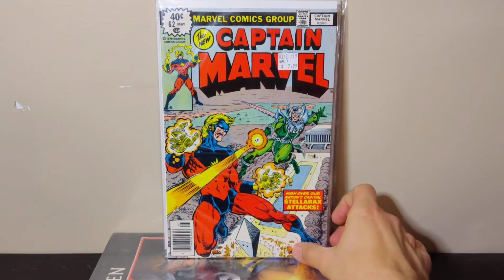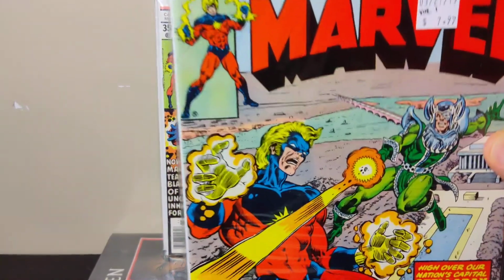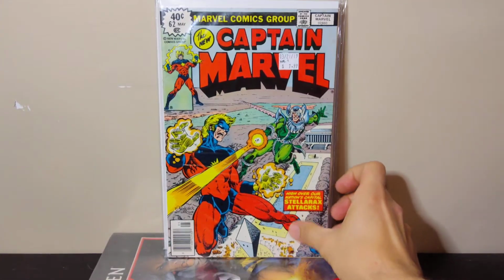And then I got number 62. This one was also a little bit more than $4. They have blonde hair on that one. Yeah, he's got blonde hair, I guess, but that one's like yellow blonde. I don't know. It kind of looks like Patrick Swayze in Roadhouse. Not quite a mullet, but he's getting there.